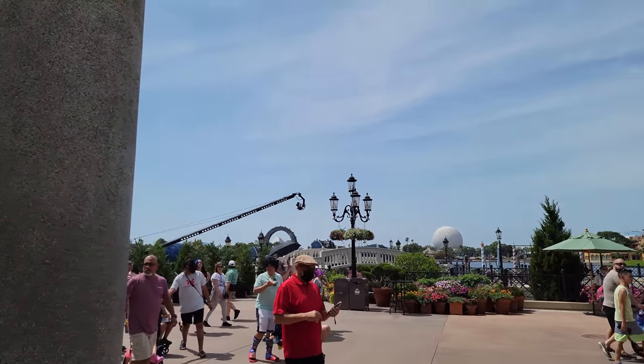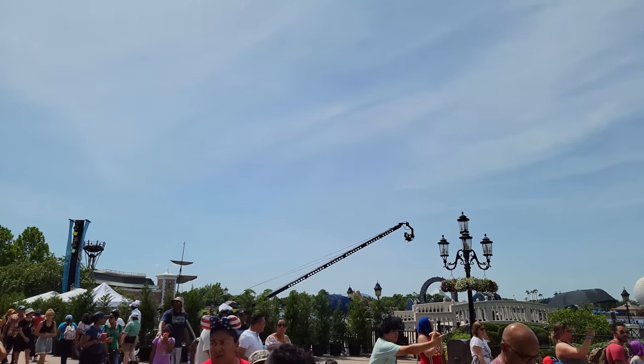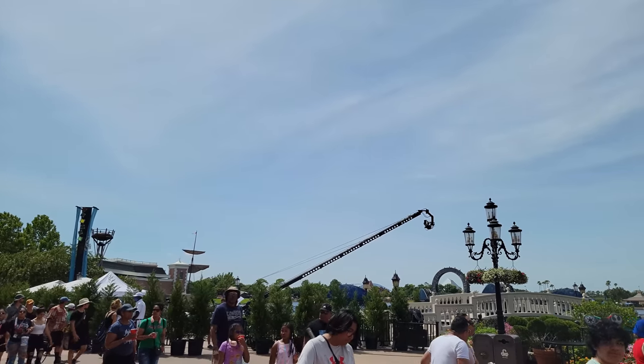Doing some test shots with the camera here. They've got a camera on a boom. I believe that's what that's called. And they're doing some testing.